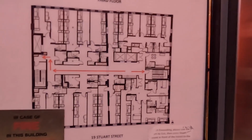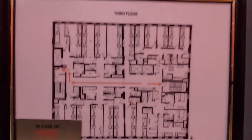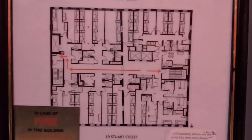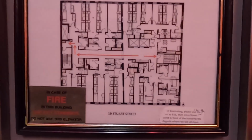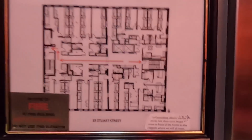I can go ahead and show you. This is the layout of this floor. I am on the 3rd floor. That's the layout. So as you can see, there are tons of rooms per floor.